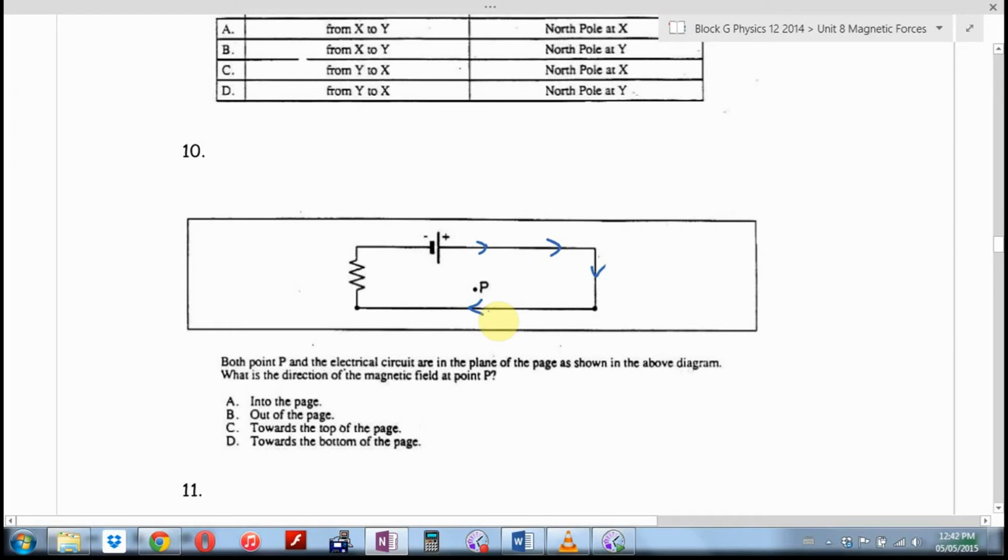And at point P, if you were holding the wire in your hand right along your thumb, what direction are your fingers curling? So for me, if I point my right thumb, I am pointing this way, A, right? I'm pointing into the page. I'm not pointing out of the page. I'm not pointing down the page. I'm not pointing up the page, into the page. Number 10, the correct answer is A.